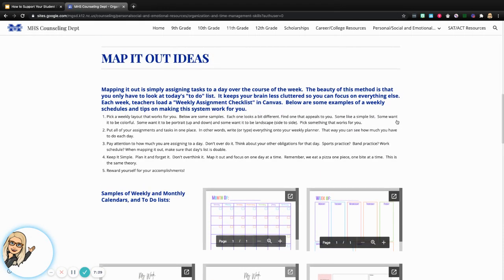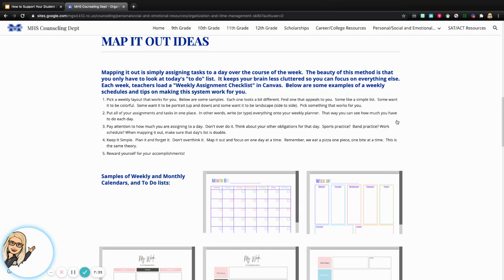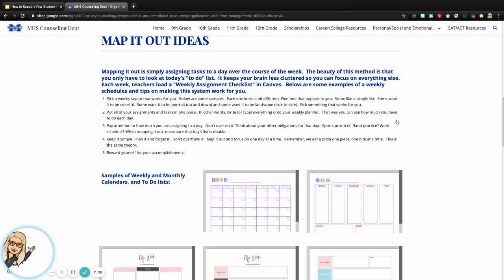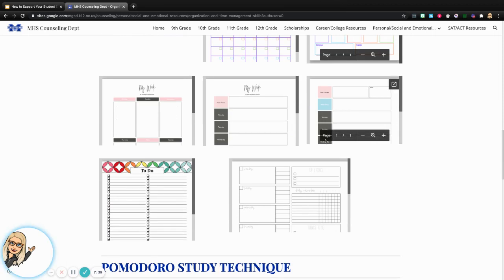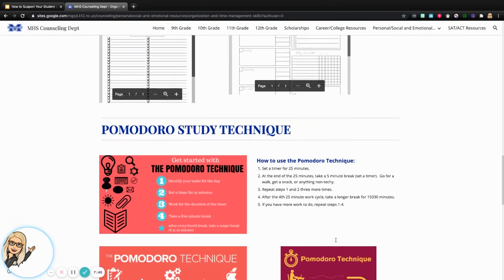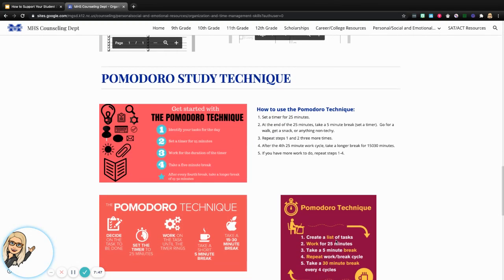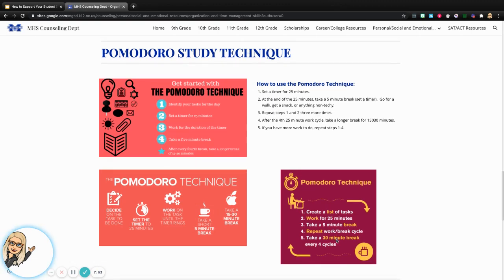Something that has been super successful for a lot of students is to take that weekly assignment checklist in Canvas and then kind of map out what you're going to do where. So there are some sample calendars and to-do lists that you can make a copy of or use with your child. And then we also have some information about a study technique that has been proven to be successful.